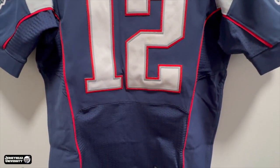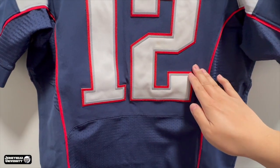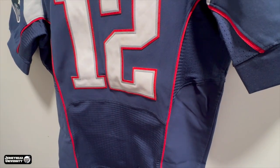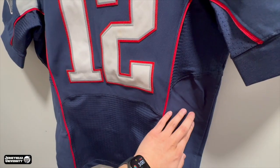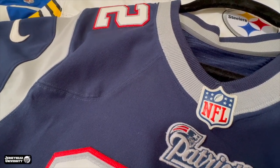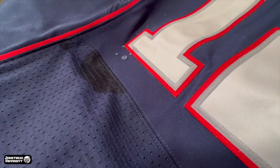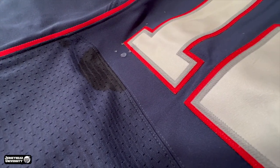Throughout the entire body, we're going to have a combination of mesh and non-mesh fabrics. The mesh fabric will typically be in the armpit and lower body areas, while the non-mesh fabric will be in the upper body and the side panels. The non-mesh parts of the jersey will be made of a Cordura fabric, and as you guys can see, it's water repellent. The mesh areas will absorb all the water, while the non-mesh area stays dry.